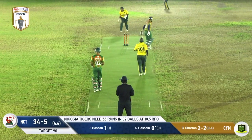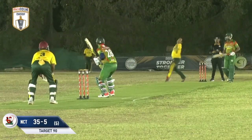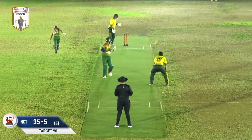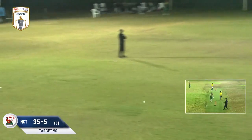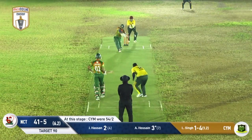Oh, great ball there by Gurdeep Sharma. First up, that's how you greet a new batsman early in the 6th over. And takes an edge, and there it is to Minhas Khan. Chance for a run out, and it's just missed it. And of course, I think Minhas Khan will be a little disappointed.